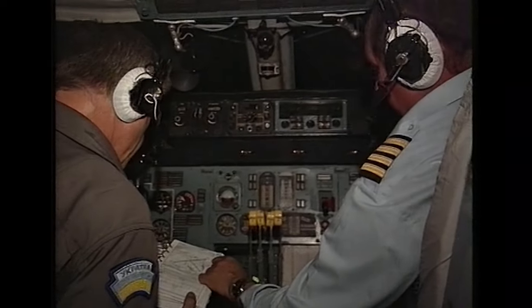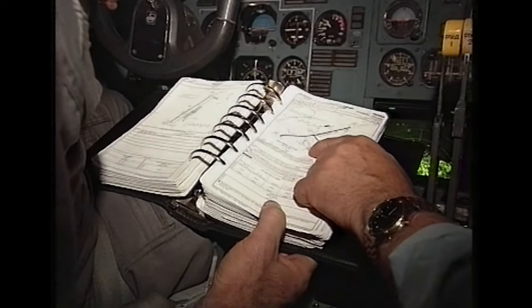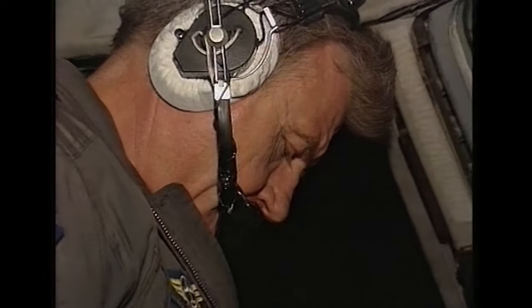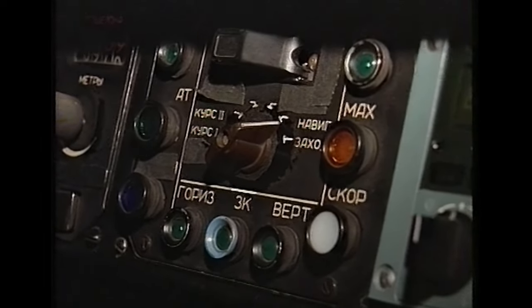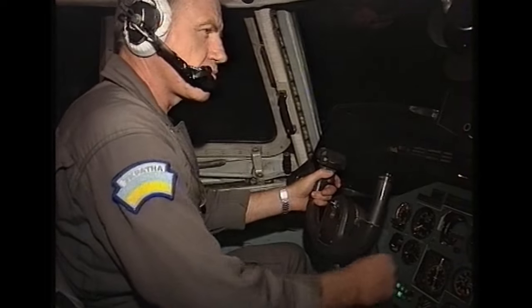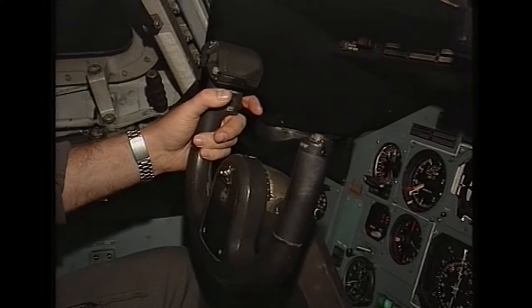We're now making our approach to Shannon in Ireland. The two pilots are studying the approach charts again and are holding the approach briefing. We've received clearance to land. Constantine switches off the autopilot.